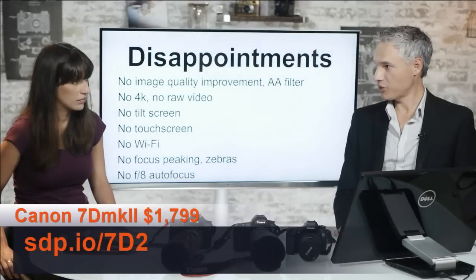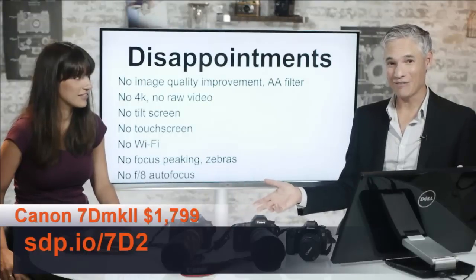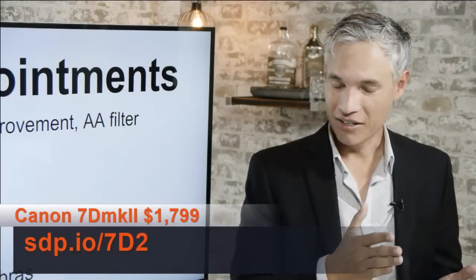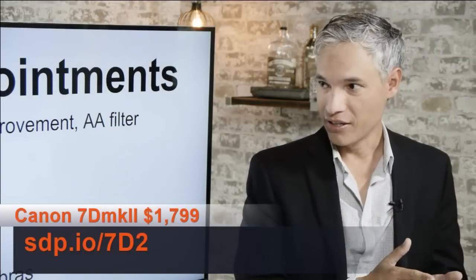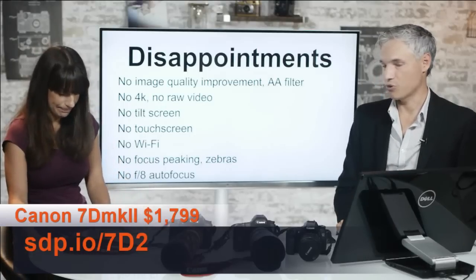Some stuff I'm disappointed in. I don't anticipate any image quality improvements. It still has an AA filter. Taking out the AA filter would improve the detail so much, especially for wildlife. We've seen it in the differences between, say, the D800 and the D810, and it really gives you much more detail. And a camera like this should not have an AA filter, especially not for sports and wildlife.